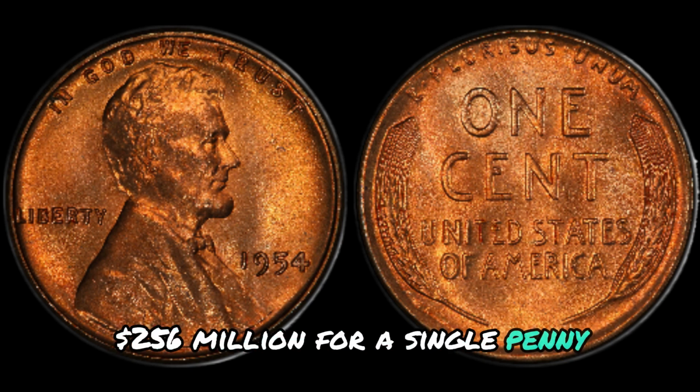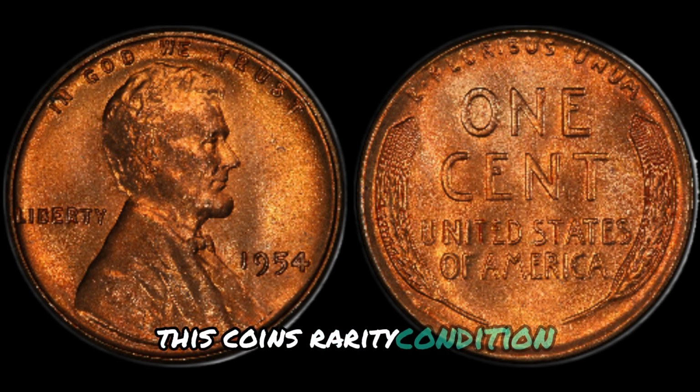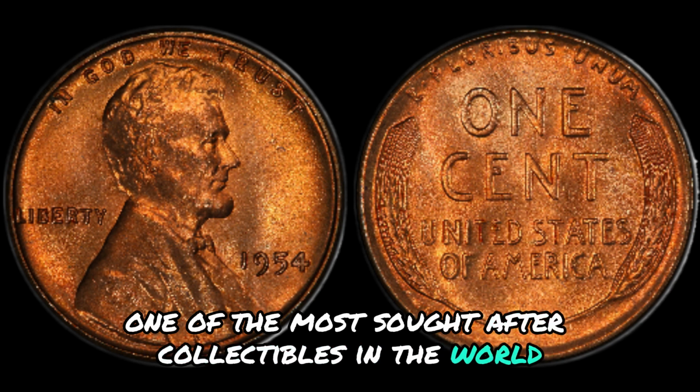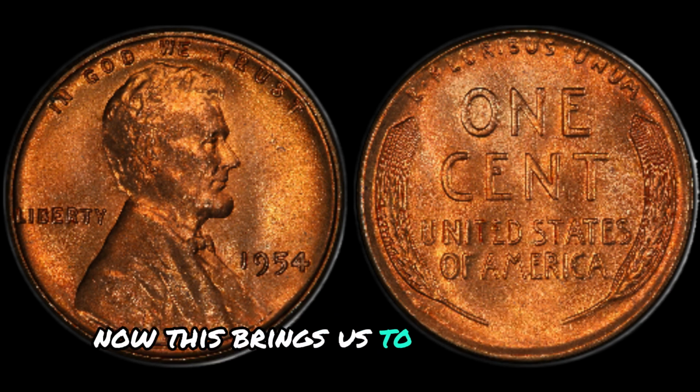Now let's talk about the big question on everyone's mind. How did this tiny penny become worth a whopping $256 million? The value of this coin didn't just skyrocket overnight. For decades, collectors speculated about its rarity and significance.